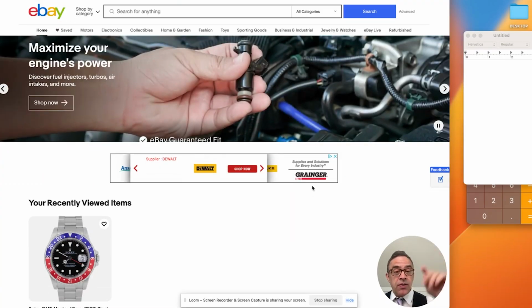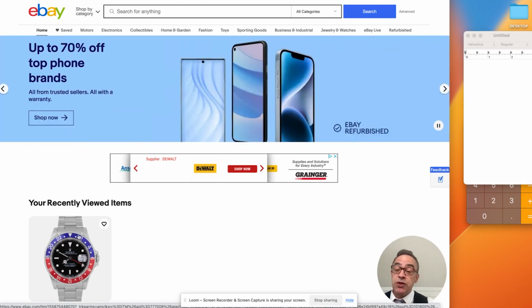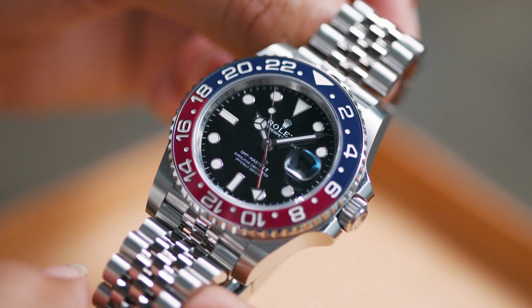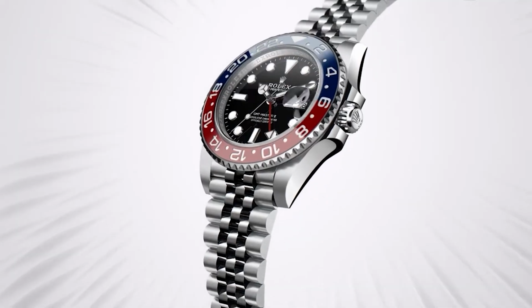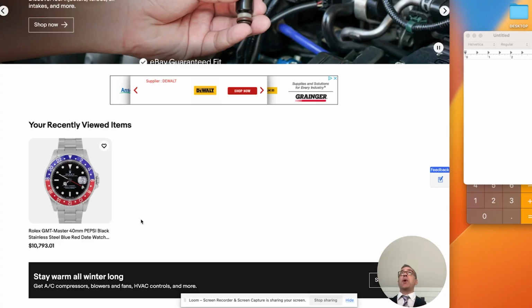Here I am on the screen. I've got eBay fired up and you can see my recently viewed items because this would be the first watch that I would get, a Rolex Pepsi. It is the watch that first caught my eye when I got interested in wristwatches, and I would love to own one. Of course, I'm on the wait list with my AD. I've been there for about a year and good luck, right?